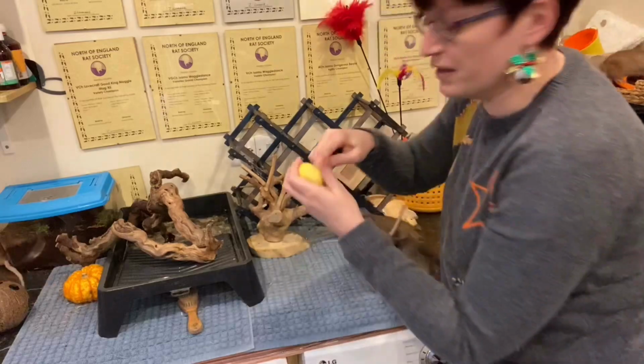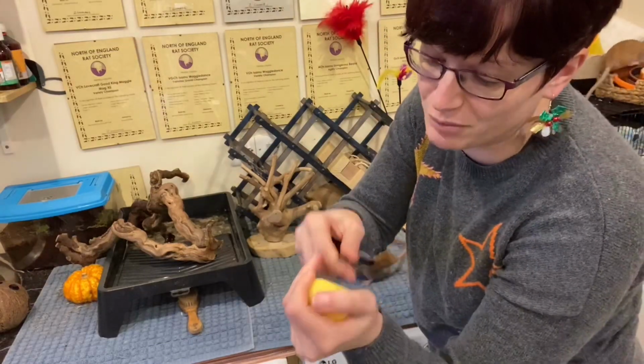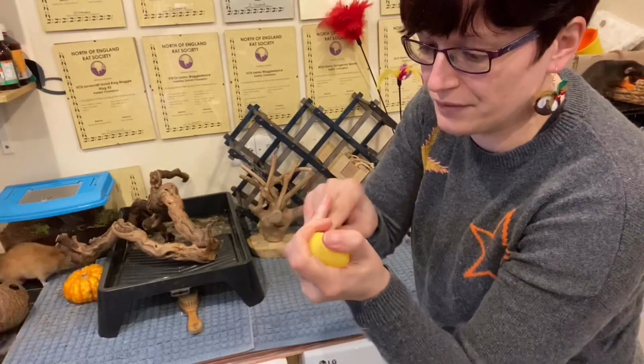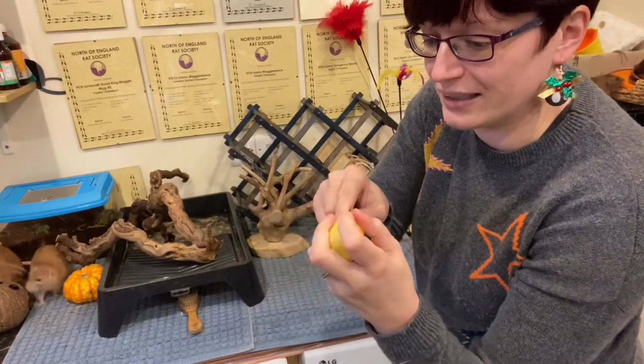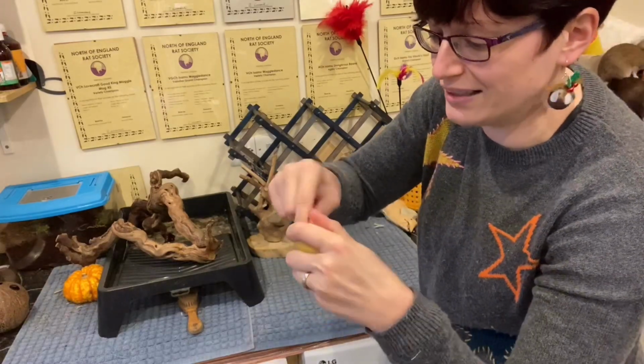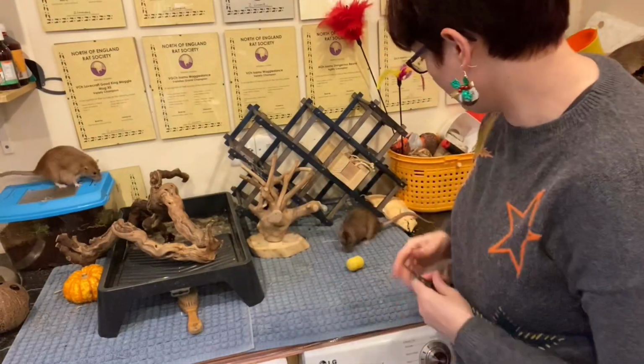Right, to improve things so they can smell it more easily, very carefully, with a sharp pair of scissors, I'm going to add a few holes. Not only will it encourage them to smell what's inside, but it'll also make it slightly easier for them to get hold of it and grip it. There you go.